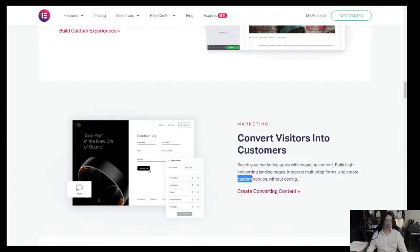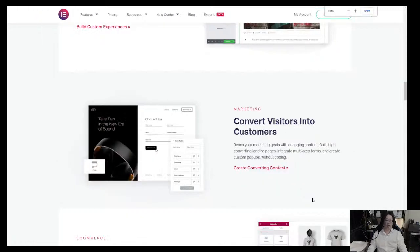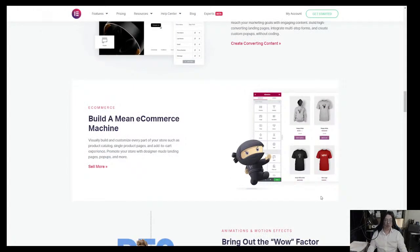You can build it using pop-ups without coding. I mean, these are crazy things that I never had when I first started using Elementor 5 years ago. In fact, I was using Beaver Builder, and before that, I was using something else, Bakery. Divi I never really liked. Anyways, I digress. Oh, you can also build a very awesome looking e-commerce website.